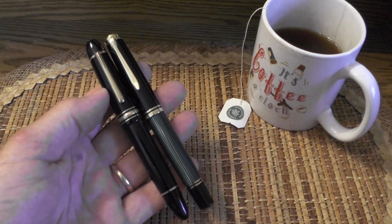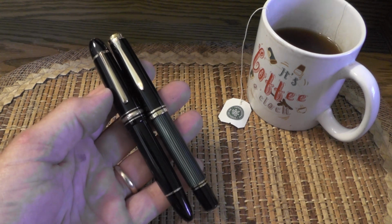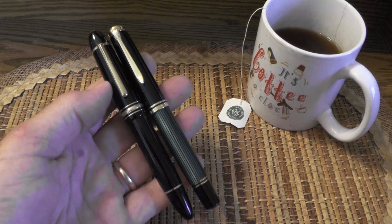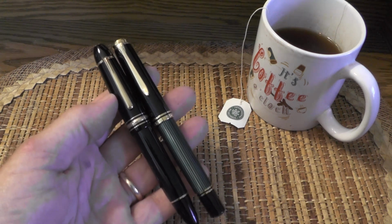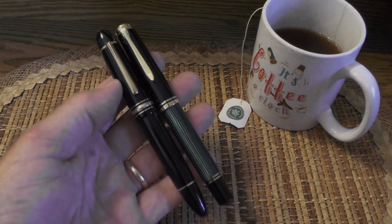Now, the sixth rating is based on quality of the materials and workmanship. And both pens are made of similar materials. They're made of precious resin, gold nibs, and metal trim. The quality of workmanship is outstanding for both pens, and I expect both to last a lifetime, maybe two. Neither pen has an advantage here.